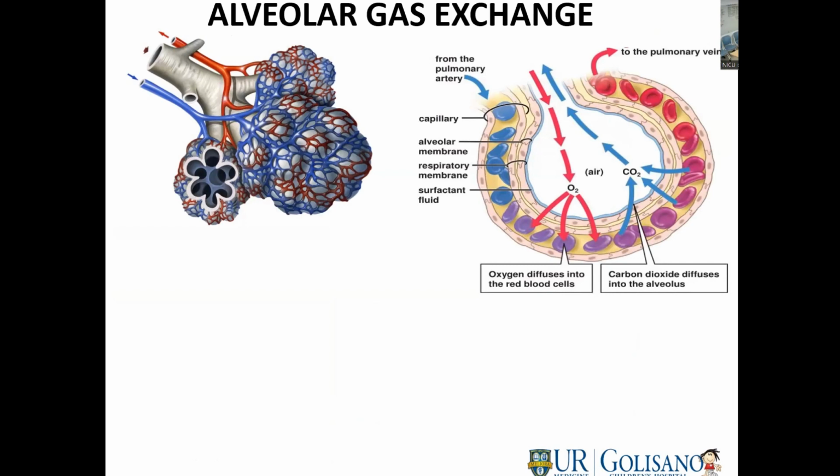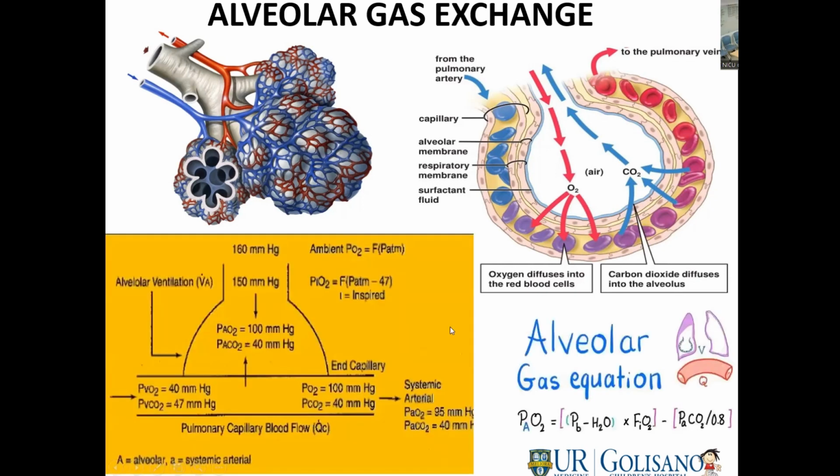So what happens in alveolar gas exchange? Do you know that atmospheric oxygen is a mixture of gases? Dalton's law of partial pressure tells us that for non-reactive gases, the total pressure they exert is equal to the sum of the partial pressures of the individual gases. So oxygen actually flows down a pressure gradient from the atmosphere to the alveoli. And the expected partial pressure of oxygen in the alveoli is calculated by the alveolar gas equation, as we can see here.